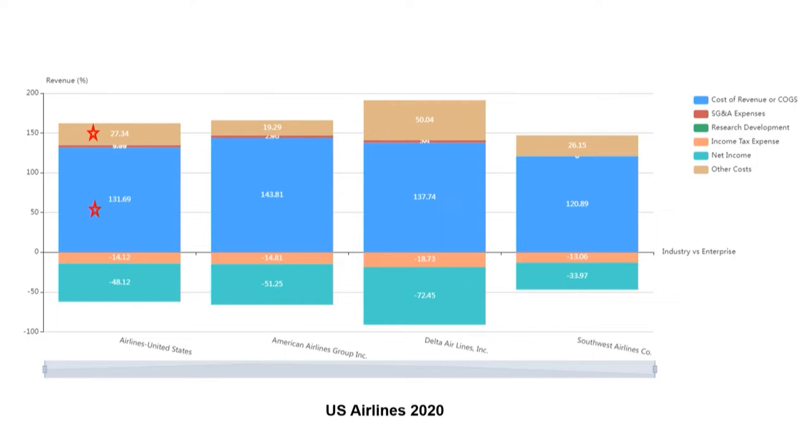Now that's the bad news. The good news is they're coming back. They're coming back. All right, that's my airline industry. We will talk a little bit more about this a little later. So you see the problem, right? The problem is the cost of goods sold is so high and rapidly increasing. That's the major problem.